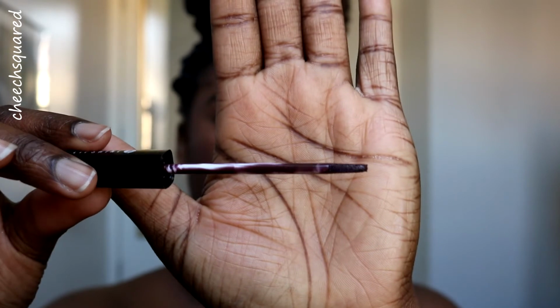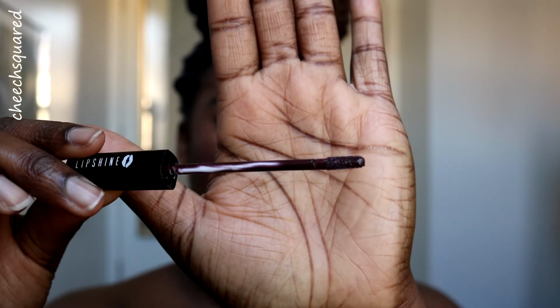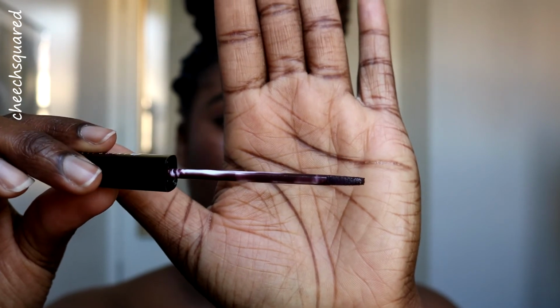The applicator looks like this. It's a flat, long applicator, so it's not like your typical doe foot. It's just really long, and it allows you to cover a lot of your lip without having to re-dip. I really appreciated that I only had to dip into this one time to get the color application that I wanted. You can double up on it, but like I said, these really do their magic by being applied with something else. But they are nice to be worn alone, especially the matte version.